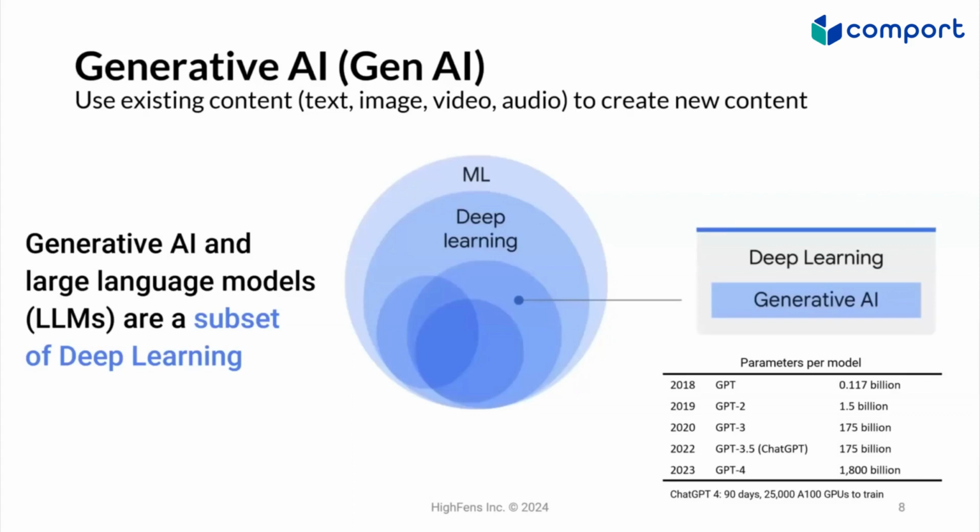And just to give you an idea, ChatGPT 4 was built with 25,000 GPUs for about 90 days. If you only had one GPU, that would take you about 6,000 years in order to build a large language model like ChatGPT 4. So that's pretty significant, right? So this is one of the reasons why in the world we live in today, a lot of people are talking about GPUs, accelerating, faster, lower latency. All of these components are important because nobody is sitting around and waiting 6,000 years for a large language model.